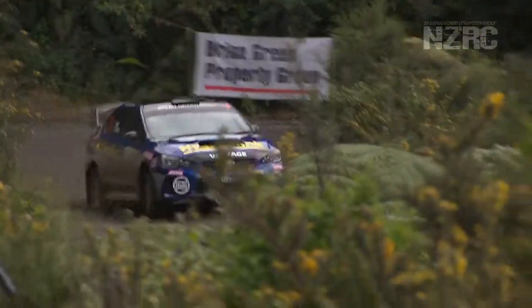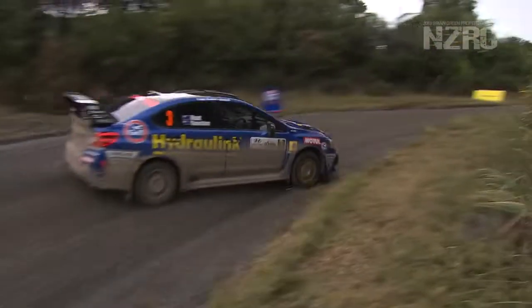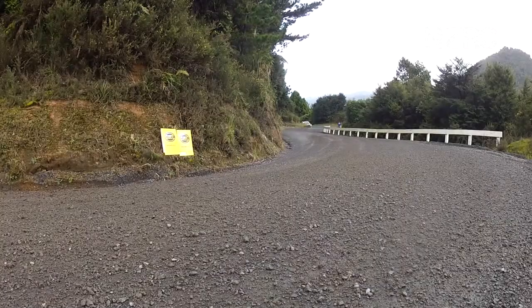And it's no surprise that Ben Hunt says he enjoys the tight, twisty stages in his Subaru, despite driving the biggest car in the top 10. I've always preferred the twisty stuff more than the fast stuff, and seem to go pretty well in that. So, we'll just chip away at it, and they are fantastic roads down here. They haven't got a huge variety to choose from, but the ones that they have got are excellent.